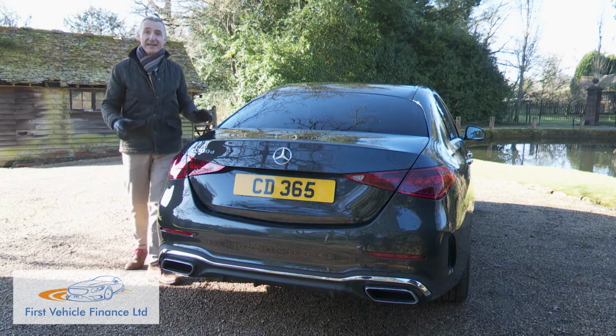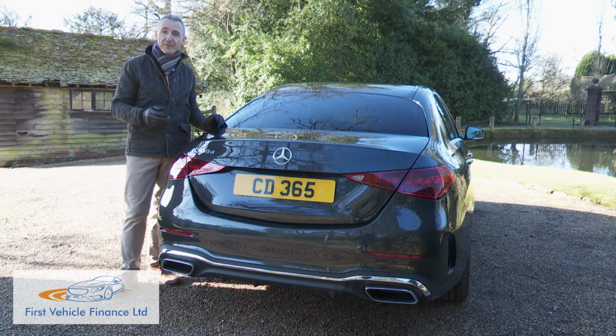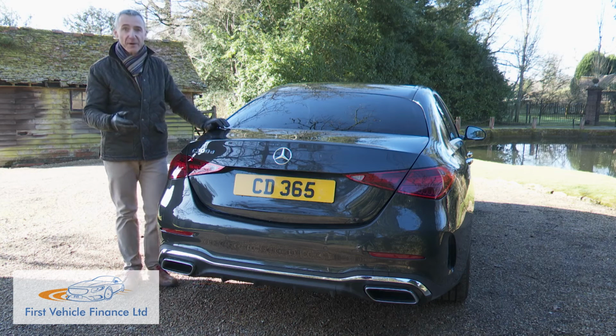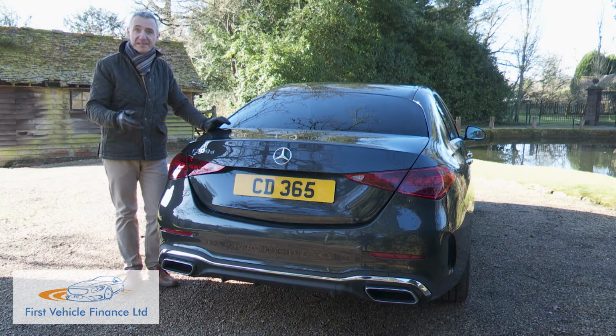The rear gets an uplift with the AMG line trim levels too. The bumper gains these high gloss chrome elements, a more potent design and more prominent exhaust apertures too, which might make folk think that you've stretched up to one of the sportier Mercedes-AMG variants.